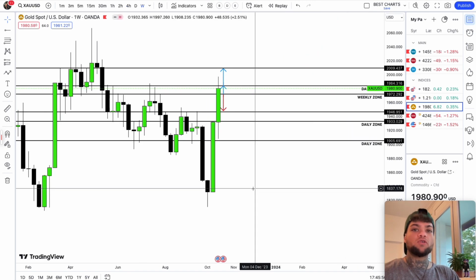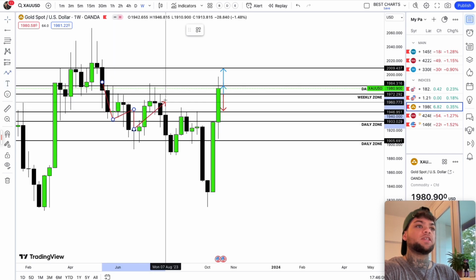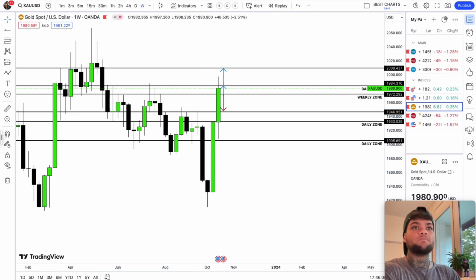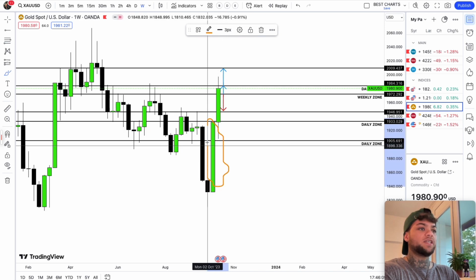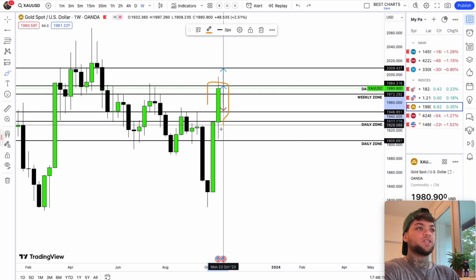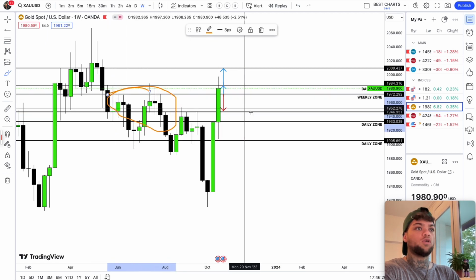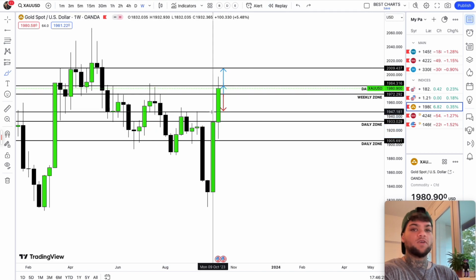Okay, so now coming to gold dollar, here it is very obvious that we were in a bearish trend, as you can see here, and now with the last 2 weekly candles we just had a major amount of bullish volume in the market. The first weekly candle right here just literally closed back above all of this previous market structure here, and now the last weekly candle did the same thing, we just closed above all of this market structure here. So that indicates that the buyers are very much in control, and we should mainly only be looking for buys.